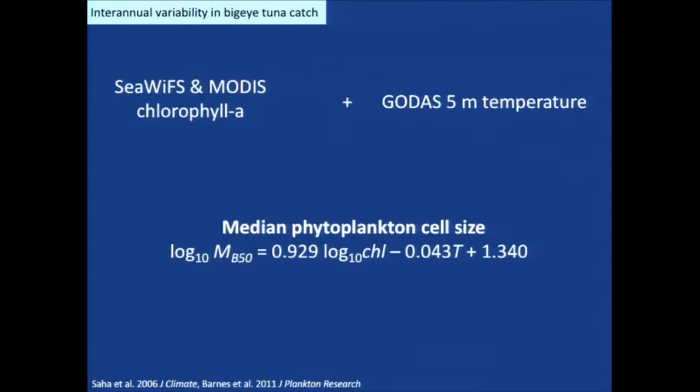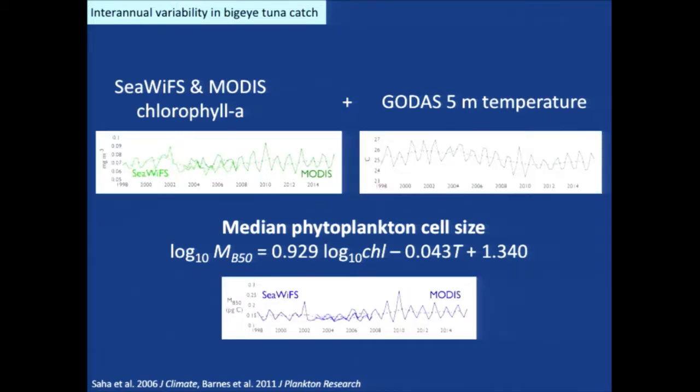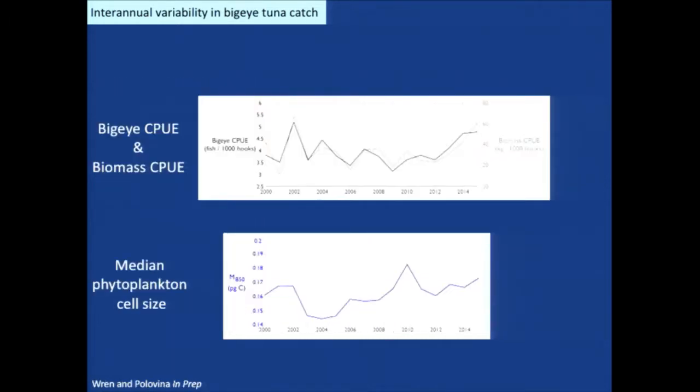To look at that, we're looking at median phytoplankton cell size, which can be estimated from ocean color and ocean temperature. We can do this for the footprint of the fishery. So we're looking at annual and quarterly time series of ocean color, temperature, and phytoplankton cell size. There's a little bit of an offset when you switch from the SeaWiFS to the MODIS sensor, so we can apply a correction and align those time series a little more seamlessly. Then we can look at how median phytoplankton cell size aligns with catch rates of bigeye tuna.